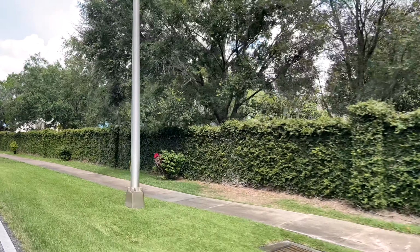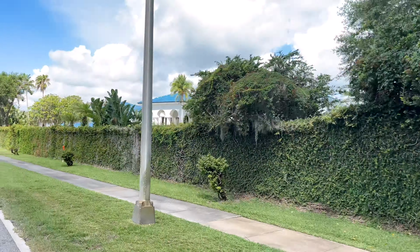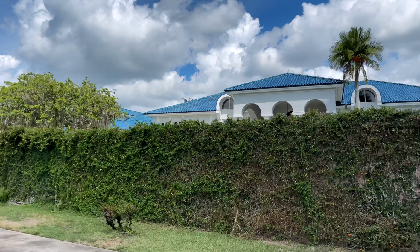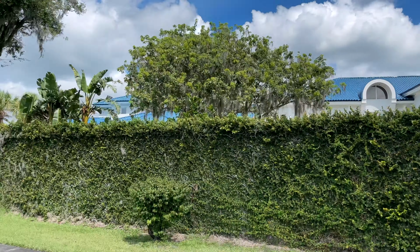Let's drive by Shaq's old house. This one, this bright blue roof. This is Shaq's old house right here. You can't miss it if you're traveling down Chase Road. It's the one right there with the bright blue roof.